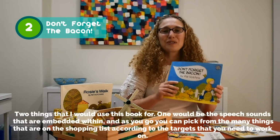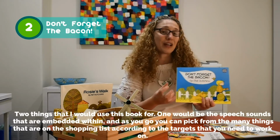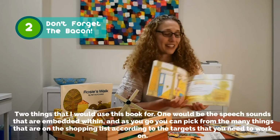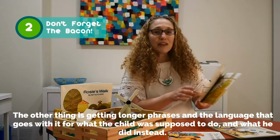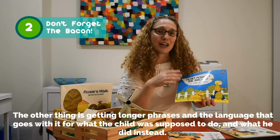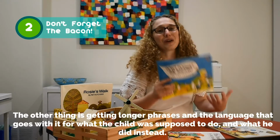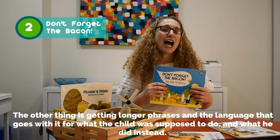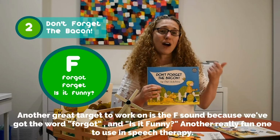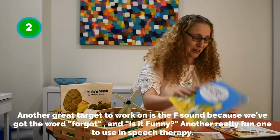The two things that I would use this book for, one would be the speech sounds that are embedded within, and as you go, you can pick from the many things on the shopping list according to the targets that you need to work on. The other thing is getting general longer phrases and the language that goes with it for remembering the plot of what the child was supposed to do and what he did instead. Another great target to work on is the F sound because we've got the word forgot and is it funny. So another really, really fun one to use in speech therapy.